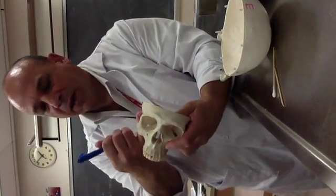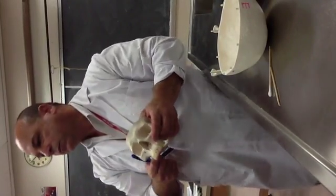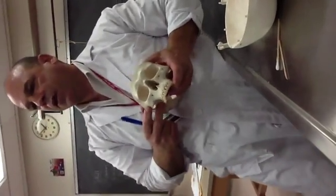Together they form the zygomatic arch. It's the most commonly fractured place in the face. If someone's going to get a facial fracture, 9 out of 10 times that's where it's going to happen. It's the most commonly fractured location of the face.